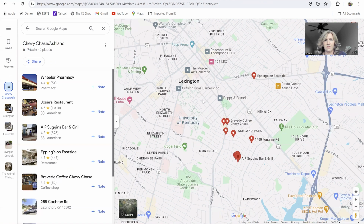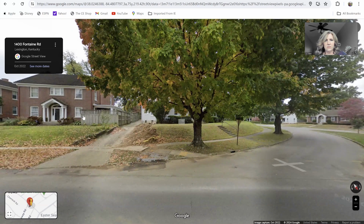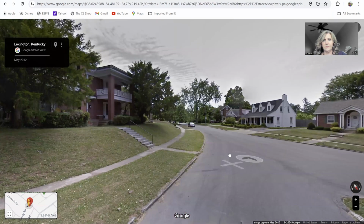I want to see if I can open up some of these to give you just a tour. You can see what these places look like. Let's see if we can go around here. Give you a bird's eye view of what some of these homes are like in this area.